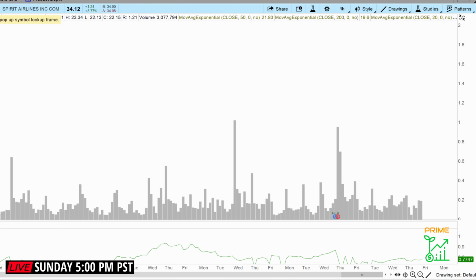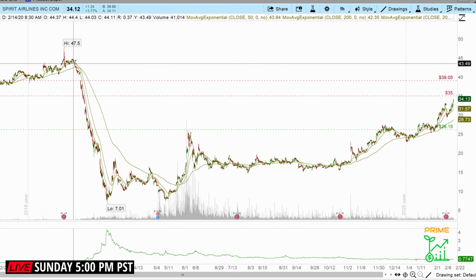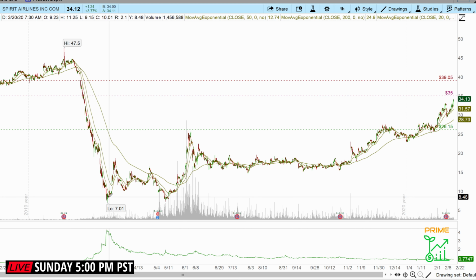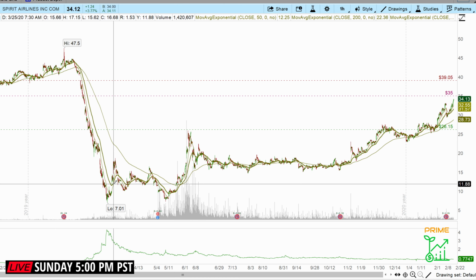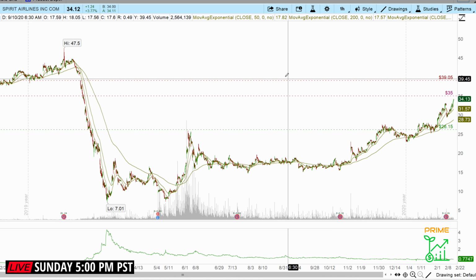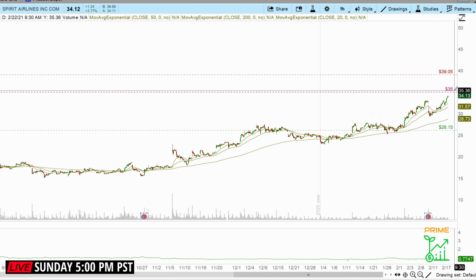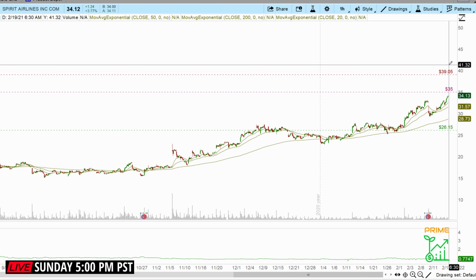Let's look at SAVE, S-A-V-E. Right now I have it on the 1 hour time frame. You can see this pullback from $47 all the way down to $7. That was probably the pandemic, and since then we have just been on this uptrend, putting in higher highs, higher lows. It's been kind of flowing. I would expect a little bit of resistance around $35 and then a hard resistance around $39.